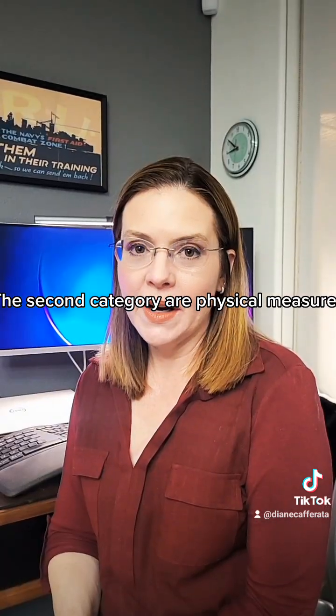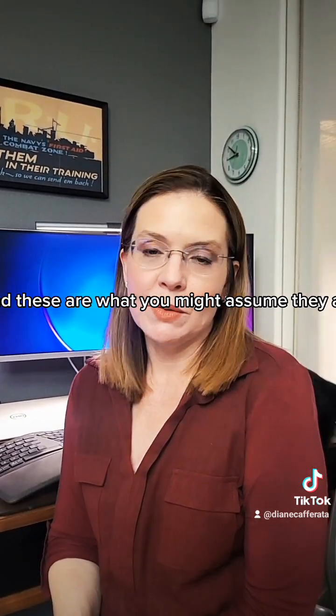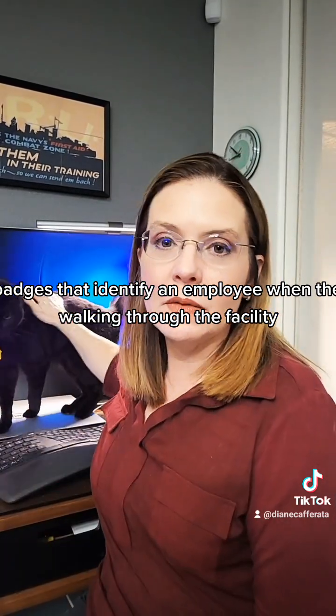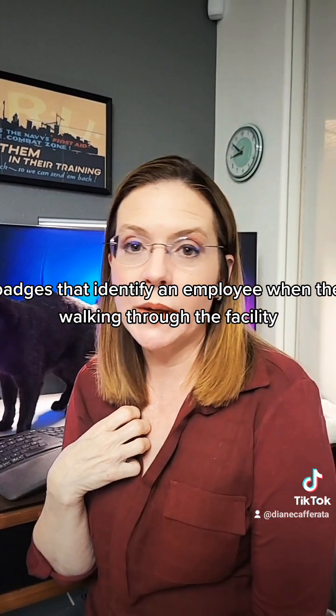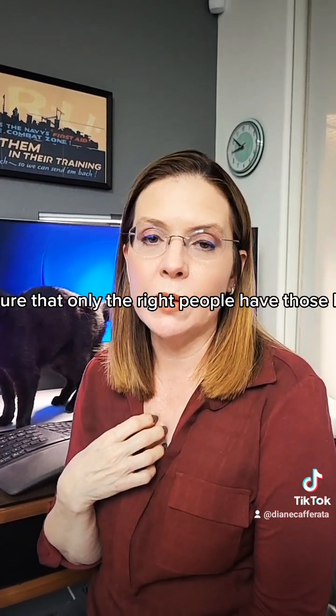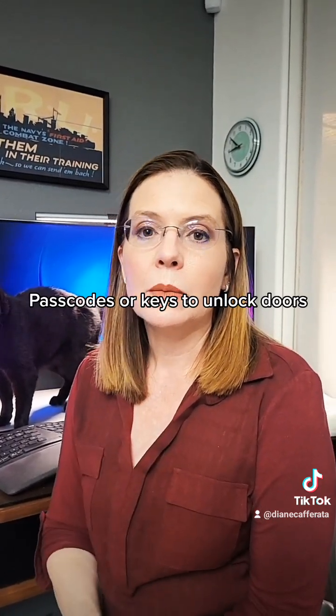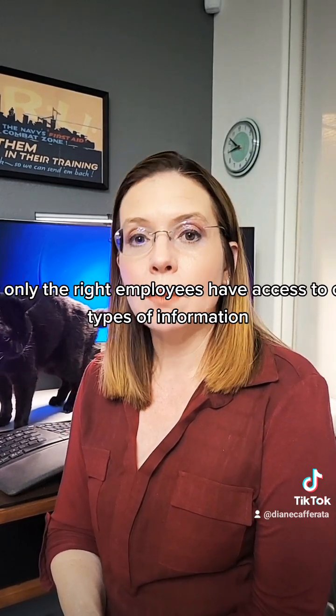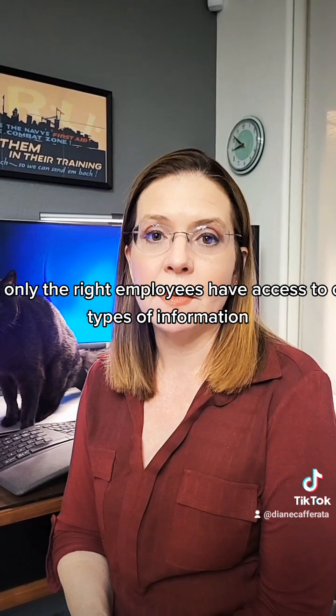The second category are physical measures, and these are what you might assume they are, like badges that identify an employee when they're walking through the facility, make sure that only the right people have those badges, passcodes or keys to unlock doors so that only the right employees have access to certain types of information.